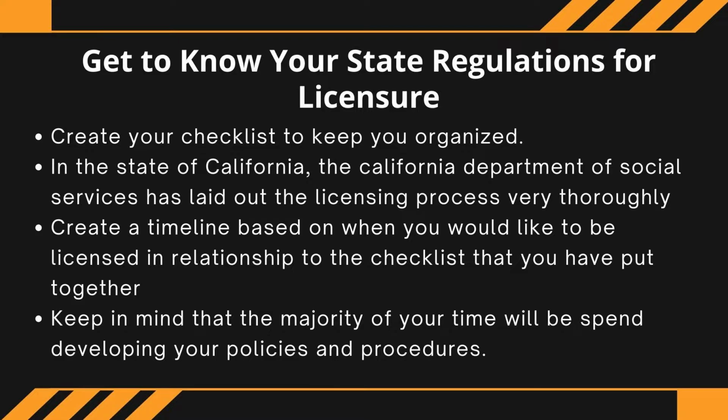But there was time beforehand that I was preparing those documents, that I was creating my job descriptions, that I was creating my policies and procedures, all of those documents. So you have to tag that on. So based on that, your timeline should reflect that. How long are you giving yourself to submit your packet to the state of California or whatever state that you're in? Okay. And then based on that submission, it's going to be about 2 to 3 months before you actually receive the license, and hopefully it's quicker now because that was about 2 years ago.